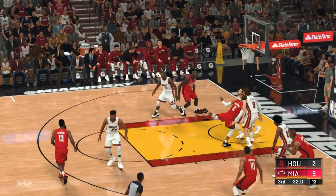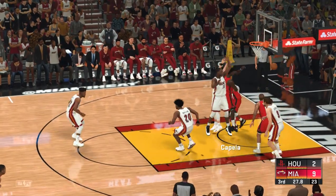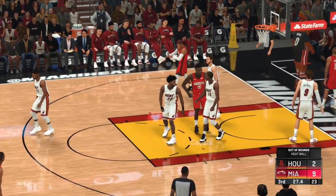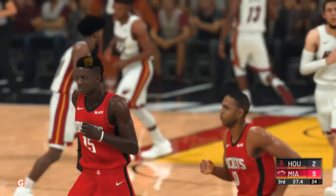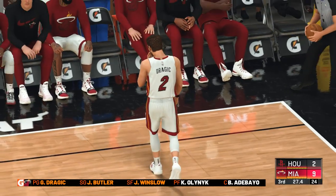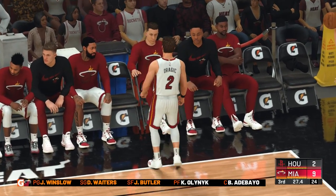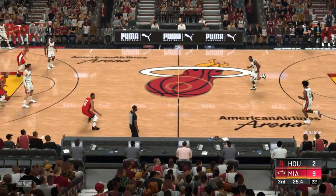It's Westbrook with the drive. Tries again. Out of bounds. Miami takes possession. Boy, if you're the coach, you hate to see that kind of miscommunication between your guys. Dion Waiters checked in for Goran Dragic. The Heat leading by 7.